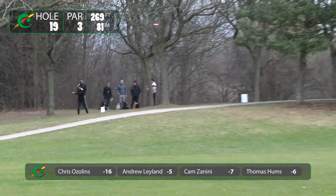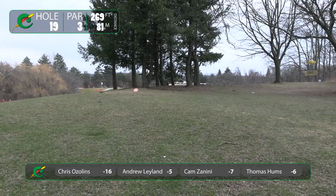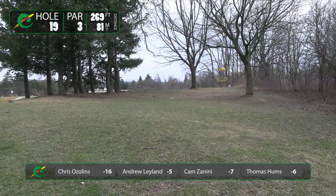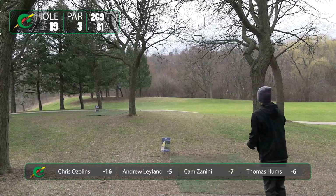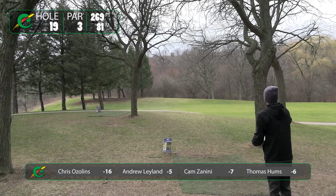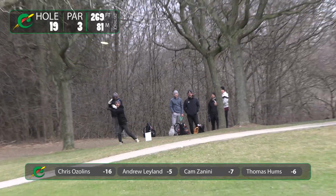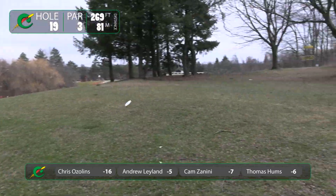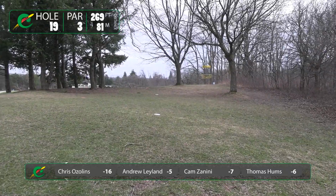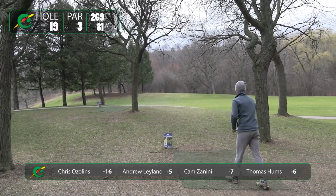Bunch of Carter Tukes. This can get up and through. A little short, but he got a good roll to put himself at a puttable range. I think if that got another 2 feet of airtime, it wouldn't have taken so much speed on the slope and would have got right up there perfectly, but just a touch short. Cam doing the same thing. And again, 2 mid-ranges, 2 discs that the wind just won't let them get to the basket.